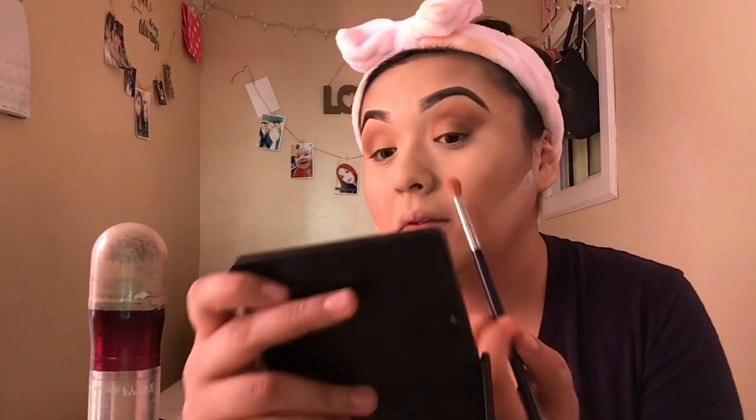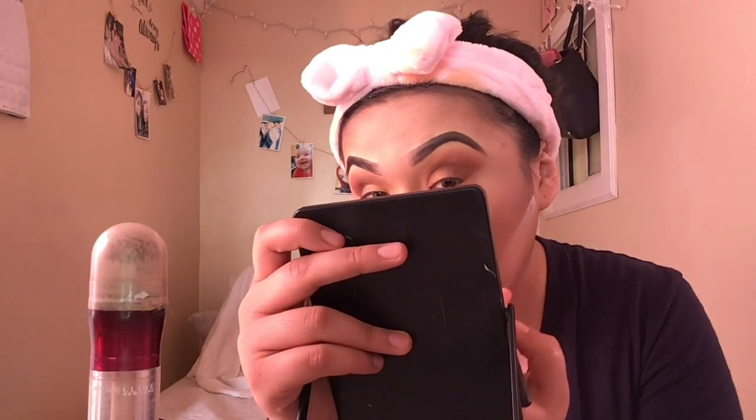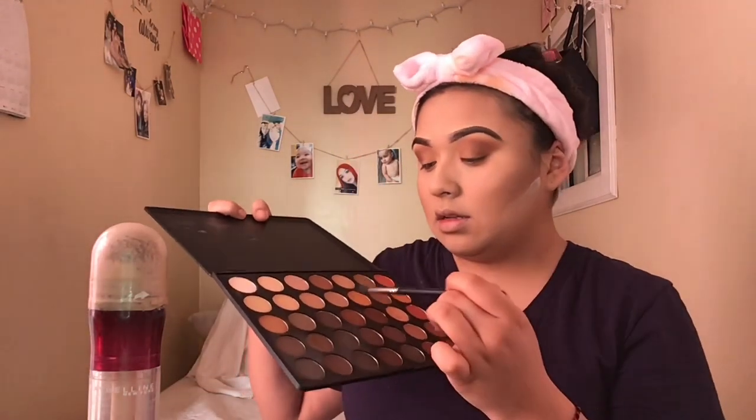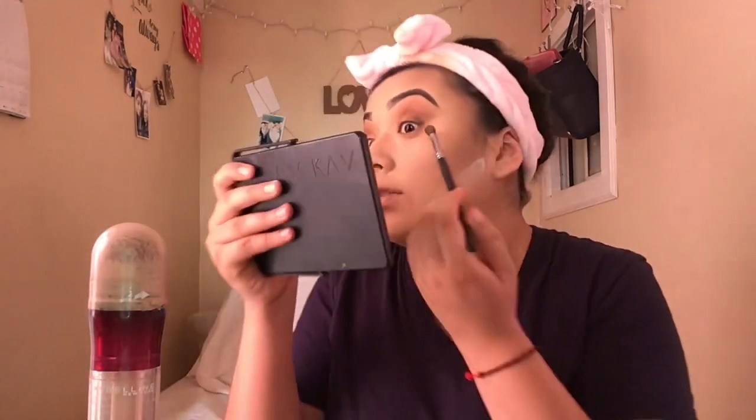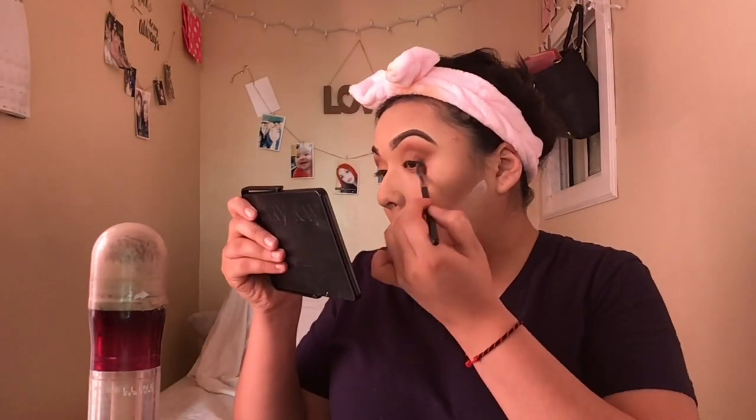So, look up. No, just kidding. Look up and blend this. I think this is too thick. So, let me go in with the Morphe M330, with the same color that I told you guys. So now, look what I say, I'm gonna take off this powder right here.